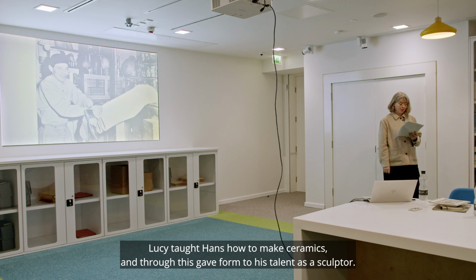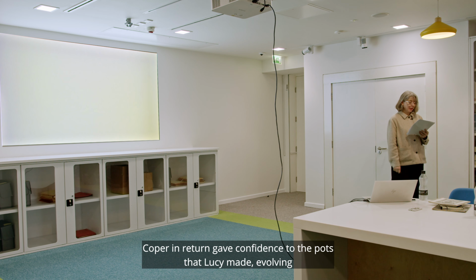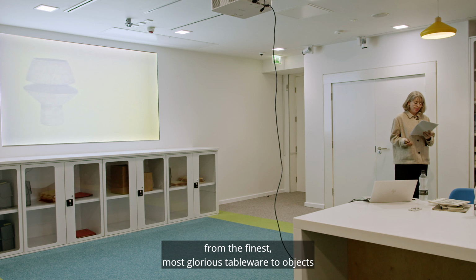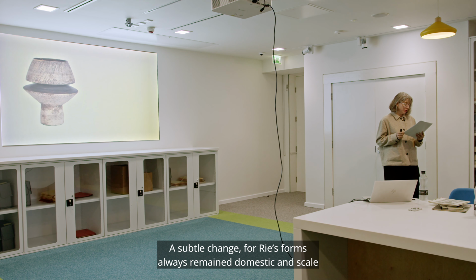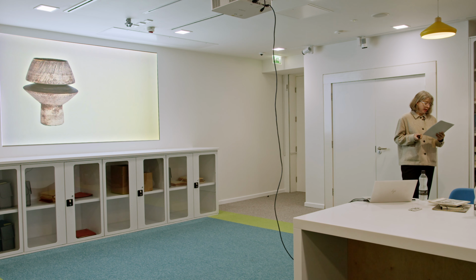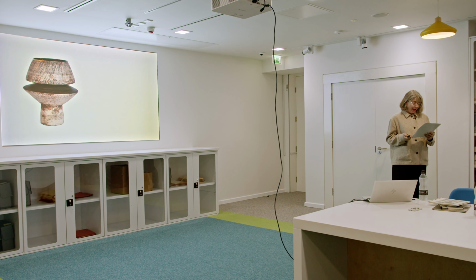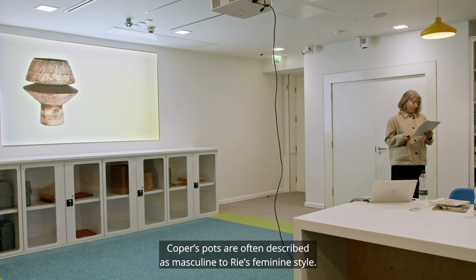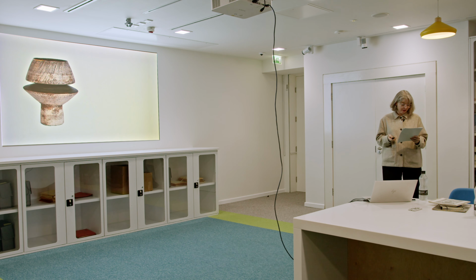Lucie taught Hans how to make ceramics, and through this gave form to his talent as a sculptor. Coper in return gave confidence to the pots that Lucie made, evolving from the finest, most glorious tableware to objects that owned their presence in the space they occupied. A subtle change, for Rie's forms always remained domestic in scale and imbued function in their form. The collection doesn't hold that many Copers, but this object will go on display. It's not difficult to see why Coper's pots are often described as masculine to Rie's feminine style, but I think that's too simplistic an analogy.